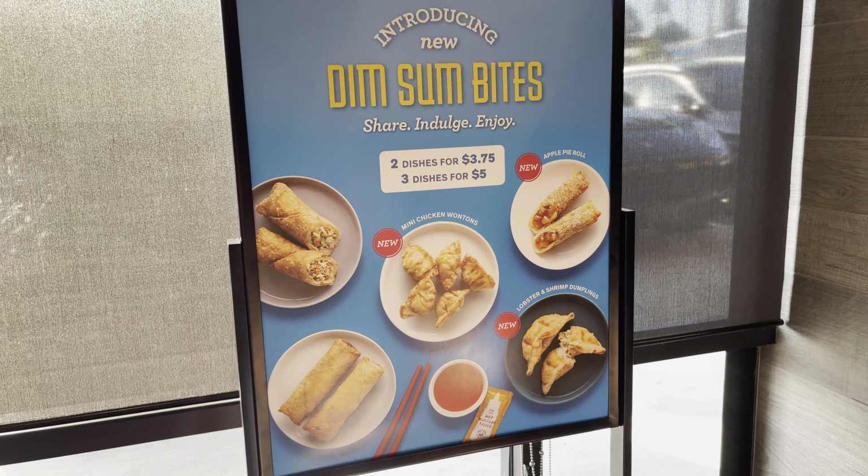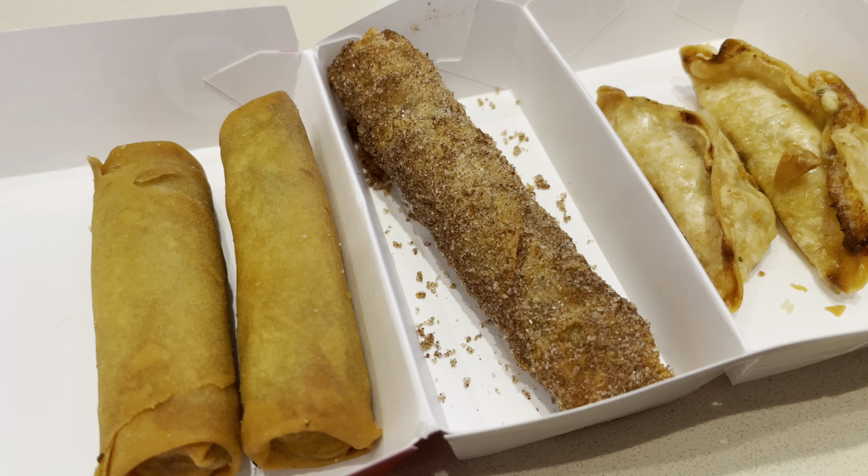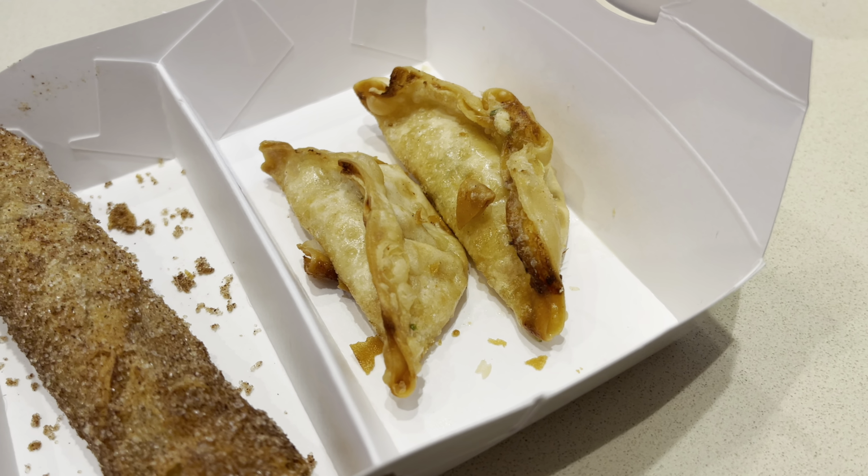But one of the new things you can get at the Innovation Kitchen is like dim sum items, and you can get them grouped together in different amounts. So we did that kind of 3-item deal. And one of the things we got was the shrimp and lobster dumpling. To me, I guess it's a dumpling, but it's definitely a fried dumpling.